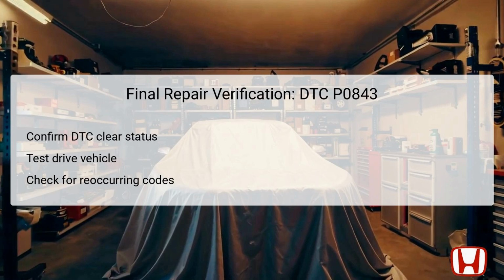To finalize the repair process for DTC P0843, it is essential to confirm that the DTC has been successfully cleared from the PCM. This involves utilizing the Honda Diagnostic System, HDS, to ensure that there are no lingering error codes present. After clearing the codes, a critical test drive is necessary to simulate normal vehicle operation and verify that the transmission shifts correctly through all gears.